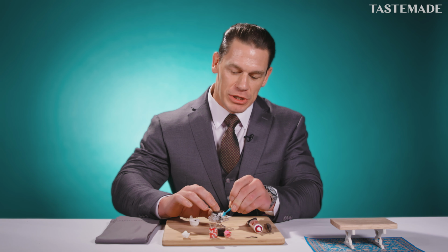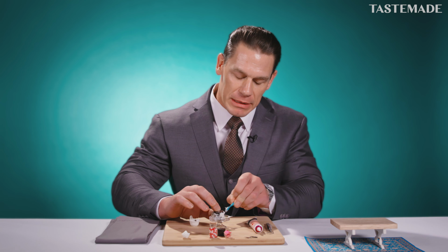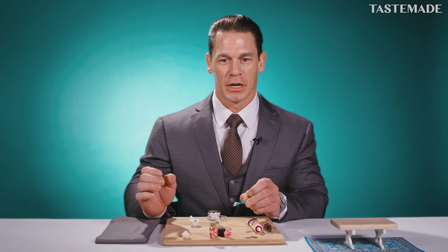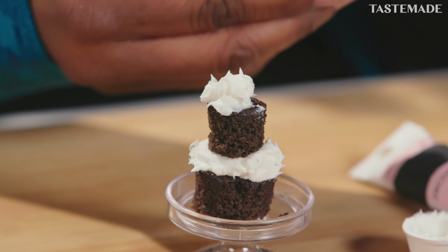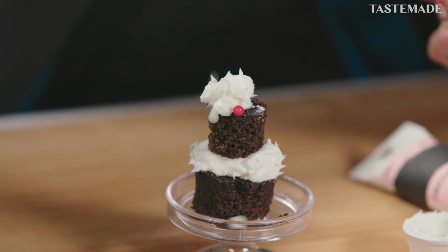Ooh, as an ice cream junkie, if I could create my own ice cream flavor, what are the things I like in ice cream? English toffee, banana flavor, peanut butter, dark chocolate chunks, and maybe a pinch of salt. My own ice cream flavor, pumpkin, gingerbread, vanilla. Ooh.